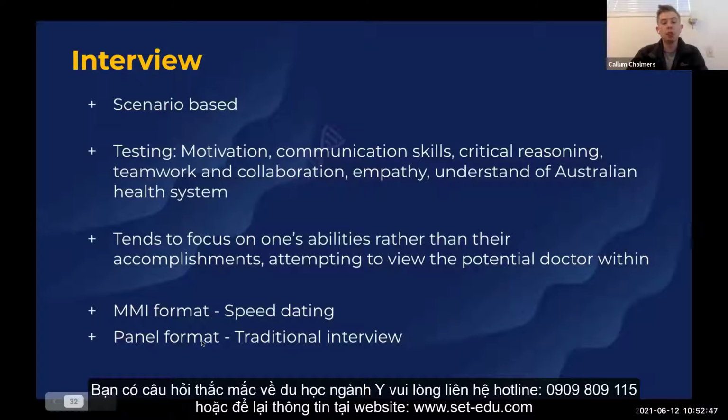And then, so the two major types of interviews. So a panel interview is kind of like a traditional interview. So there's you and maybe two or three interviewers who will talk to you just for 40 minutes straight or something like that. Or for the MMI interview, it's kind of like speed dating. So you talk to one person for, say, 5 minutes, then you move on to the next person, talk about something different for 5 minutes, and then you keep going and keep going and keep going around.